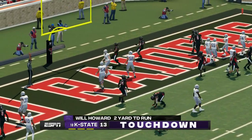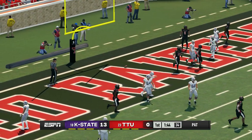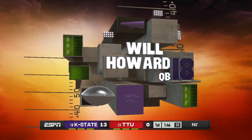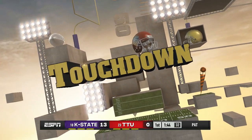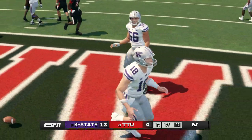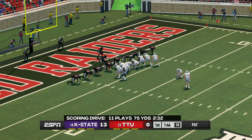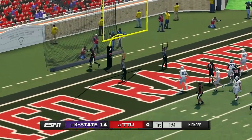Touchdown, K-State. It takes a lot of strength to run it when you're heading into a massive pile of bodies. Good job of holding on to it and getting it across the goal line. He makes the PAT.